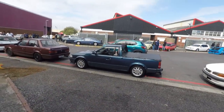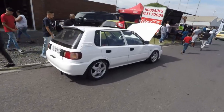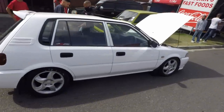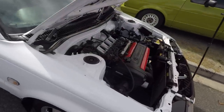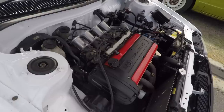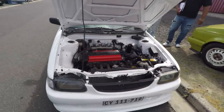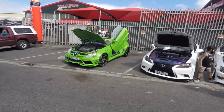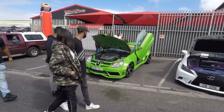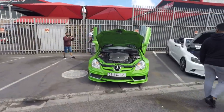Back, it looks nice. Guys, take your screen as well. Super nice. Very nice. Lambo doors. Oh, nice. It's all clear. Oh, yeah.